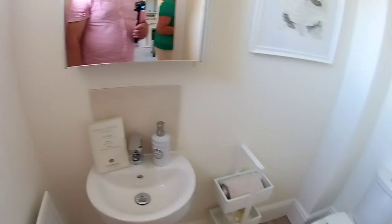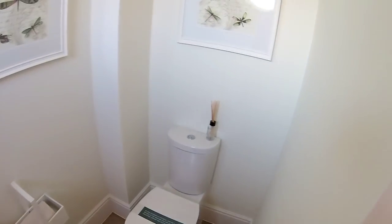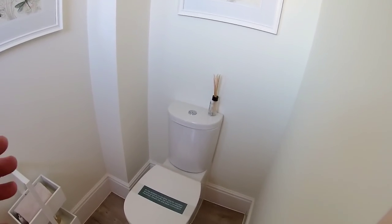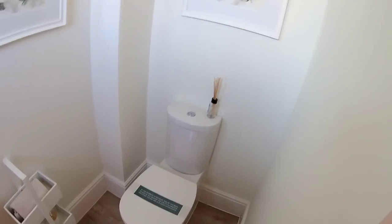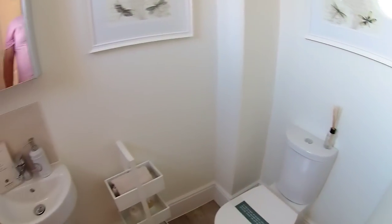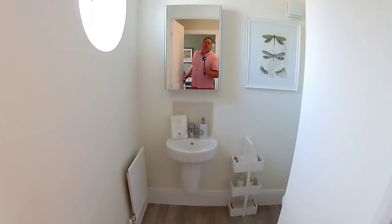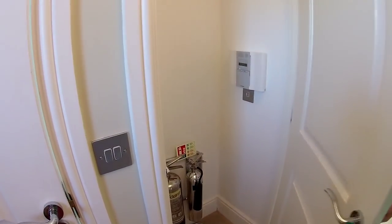Right, so this is your downstairs loo. Good size, 1 metre 99 by 1 metre. It's funny seeing the cistern on the toilet there, because what we've seen today, lots of them have been hidden away now. Most cisterns are built in. That's a good size toilet for a three bed. We've got another door here, so that's just a cupboard, a bit of storage.